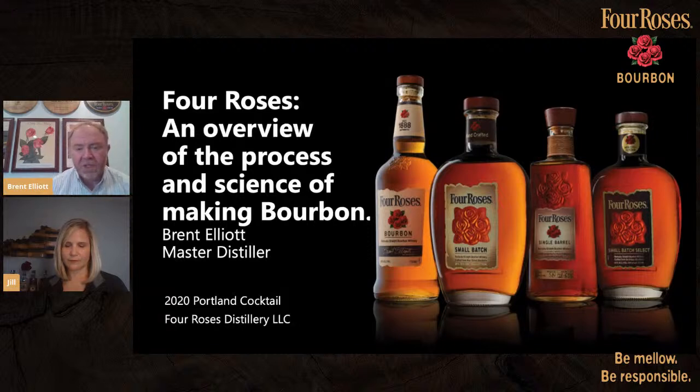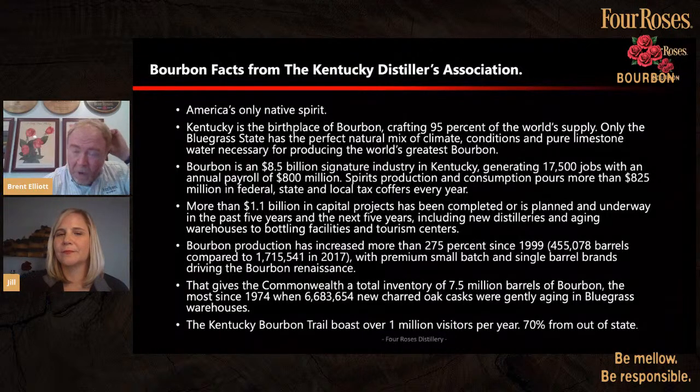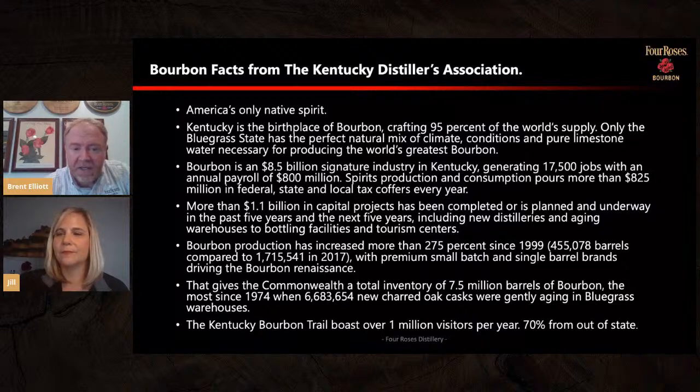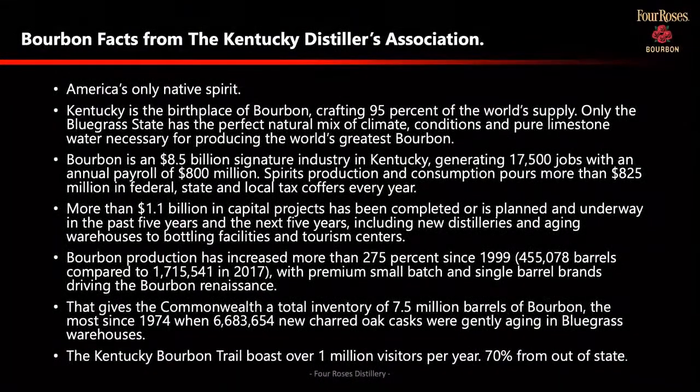But first, I'm going to give you just a little bit of history and background on Four Roses. And that's part of what we do, part of our uniqueness, and I think you can appreciate that too. But first, I want to talk about how important straight bourbon whiskey is to Kentucky. Here's some bourbon facts. It is America's only native spirit. Kentucky's the birthplace of bourbon. We don't produce all of the world's bourbon, but we like to think we produce the best, and we do produce about 95% of the world's supply.